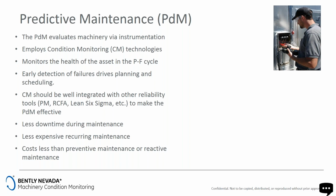So this is where a lot of our customers are at. They have some form of a PdM program. For example, in the vibration world, the customer has a portable instrument that he or she regularly takes out there, collecting data on the condition of the asset.